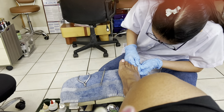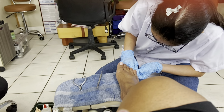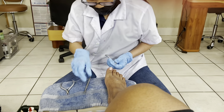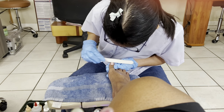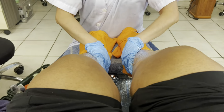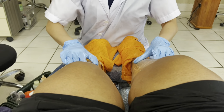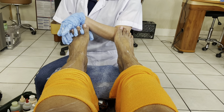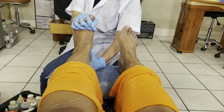And then she was doing real good on these toes, honey. She was digging in there good, honey. I like her. She's new. This is my first time ever going to her. But I'm gonna go to her from now on if I go. That's the good massage, honey. She did a very good calf massage and foot massage, honey. She was spreading out the toes and wiggling the ankles, and she did a really good job.